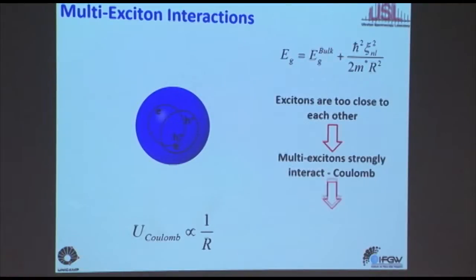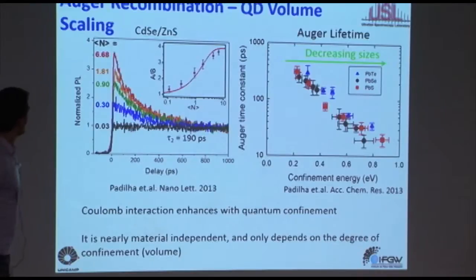And what's going to happen? They come too close to each other. Coulomb interaction gets stronger. And there is one type of interaction called Auger, which is quite interesting for us. Why is that interesting? First, because we can measure. We have ultrafast spectroscopy too, and they are pretty fast.